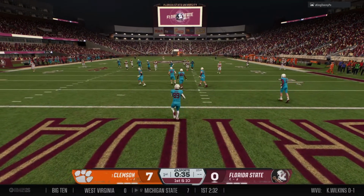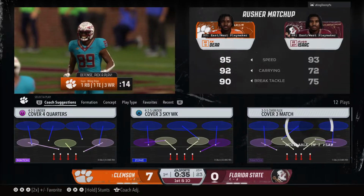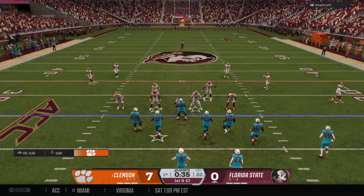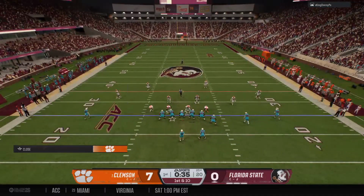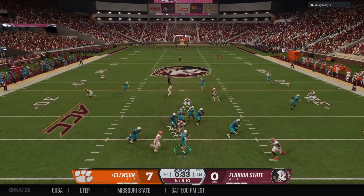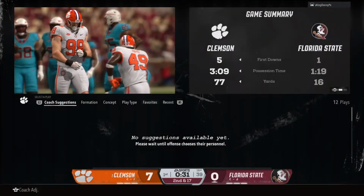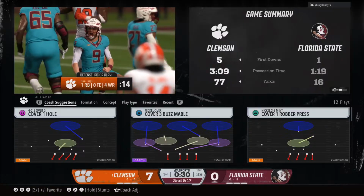And it'll come out to the 25. No attempt at a return. The drive starts from their own 25-yard line. Off the play fake on first down to throw. And the pressure gets there. And down he goes at the 18.